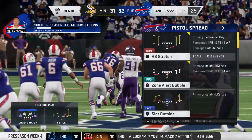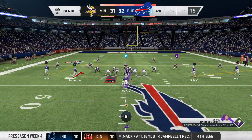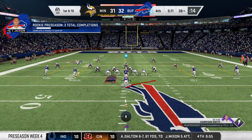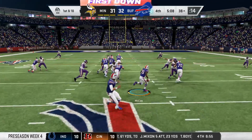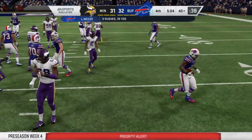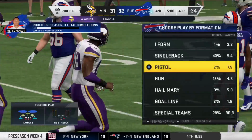As far as undrafted players go, Philip Lindsay took most of the headlines a season ago. But remember, Robert Foster was undrafted out of Alabama as well, signed with the Bills in May of 2018 and had a pretty good year. 27 catches, 541 yards. And I think this defense knew what was coming as he is smothered behind the line.